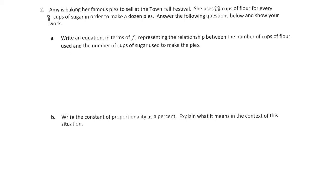So we know that she uses 28 cups of flour for every 8 cups of sugar. Now we know that our ratio is going to be 28 to 8. And because both of these are even numbers, we can definitely simplify them. So the best number to simplify these by is going to be their greatest common factor. The greatest common factor between 28 and 8 is going to be 4.